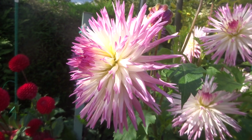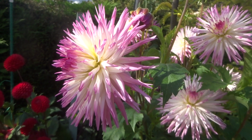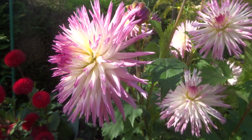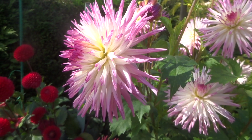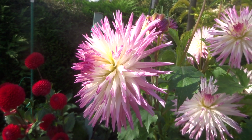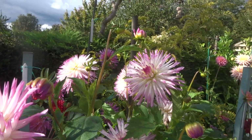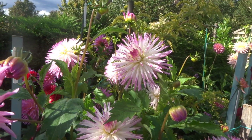Now, I told you about Maggie C, a fimbriated variety that stands up to the weather. Well, the other fimbriated that I really like is this one. It's called Marlene Joy. I grow it every year. It's dead easy to keep, dead easy to split in the tubers, and it produces a wonderful display every summer.